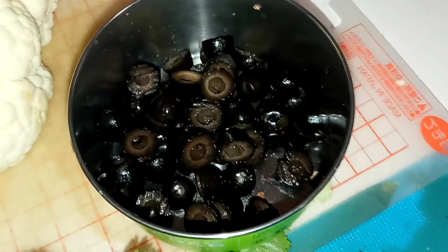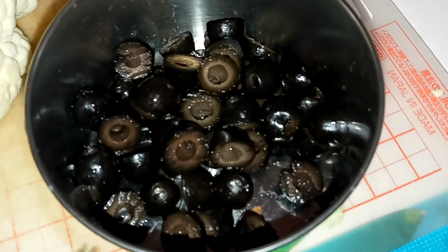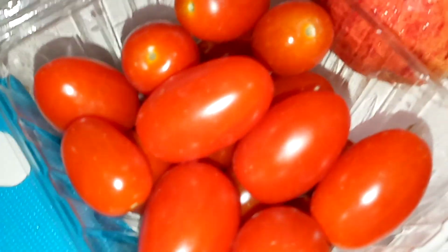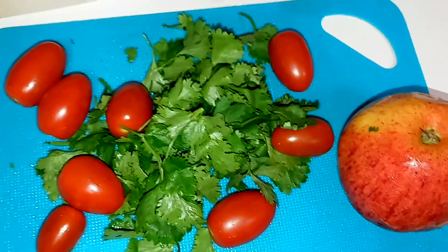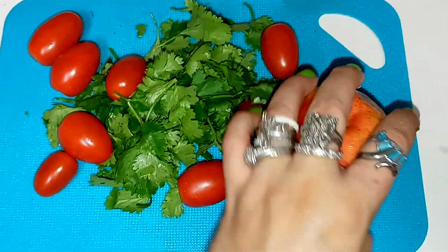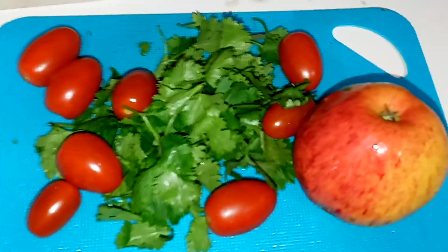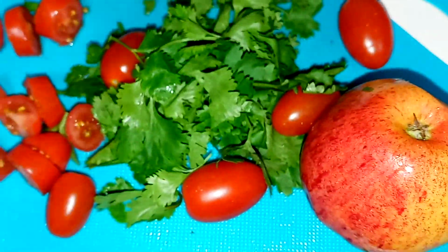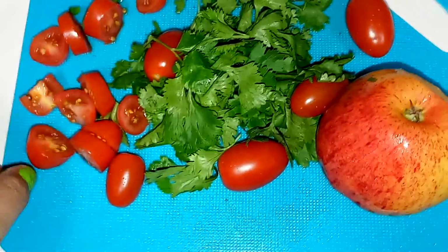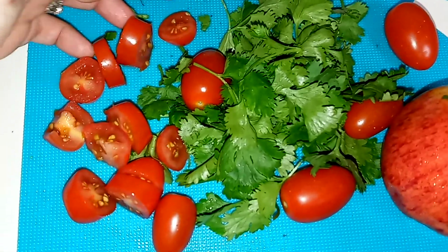Alright, this is our half a can of olives. So pitless olives, which I cut in half to use on our pizza. We're going to cut a little bit of cilantro and these cherry tomatoes, which are really, really fresh. Alright, this is the last of what we're going to chop up for our toppings. Okay, I'm getting creative with the apple, but we got cilantro and cherry tomatoes. The reason I'm using apple is to add a sweeter flavor along with the pineapple. It's like for a fruity pizza. And I'm cutting up the cherry tomatoes in like 4 sections.